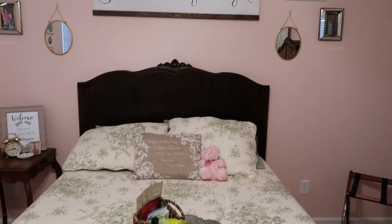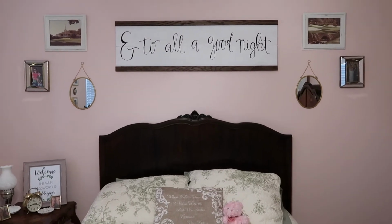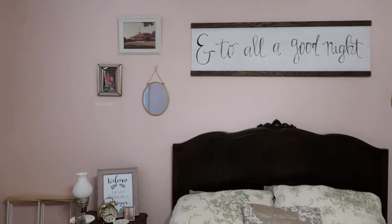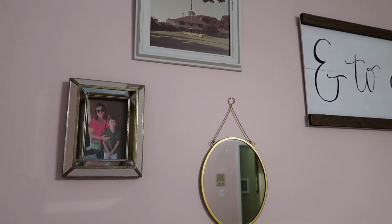Above the bed, I just have a sign that says "To all a good night," some gold mirrors, and the white frame prints are from the Augusta National, and then I have these gold mirrored frames that are from Hobby Lobby.